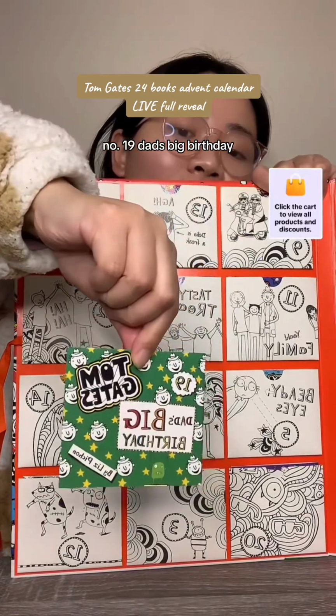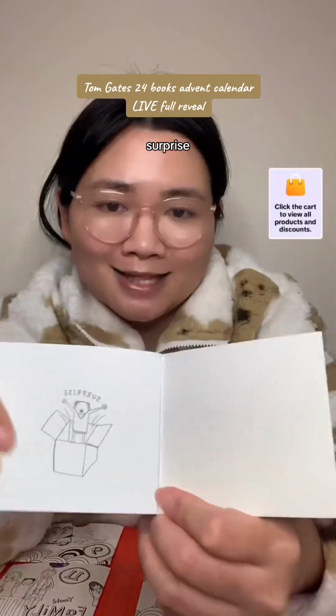Number 19. That's Big Birthday Surprise! Let's go through the book.